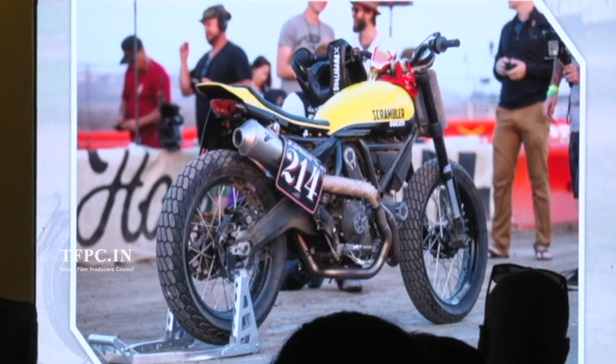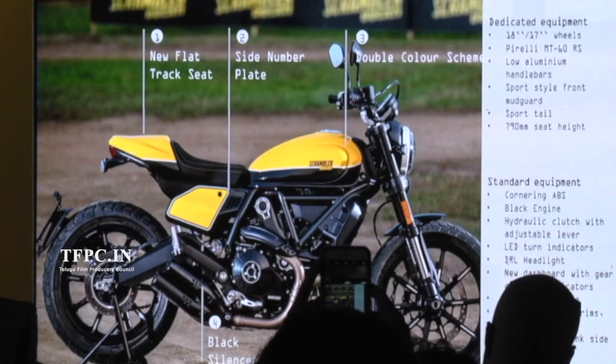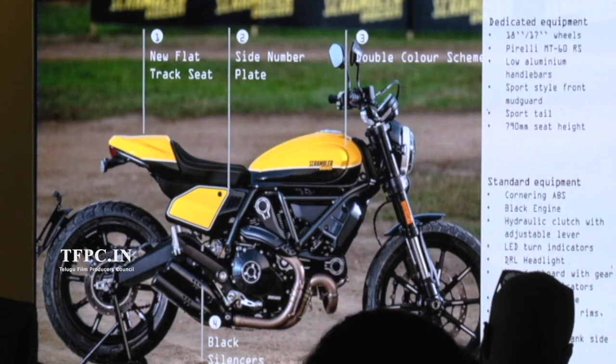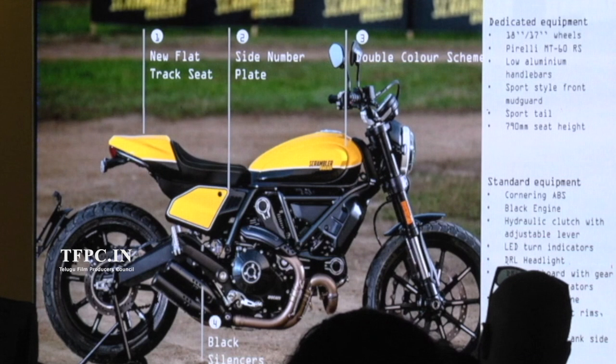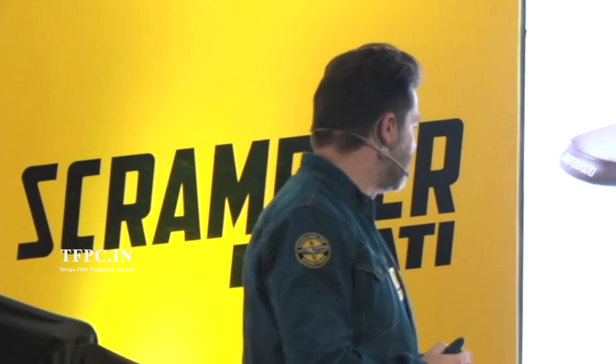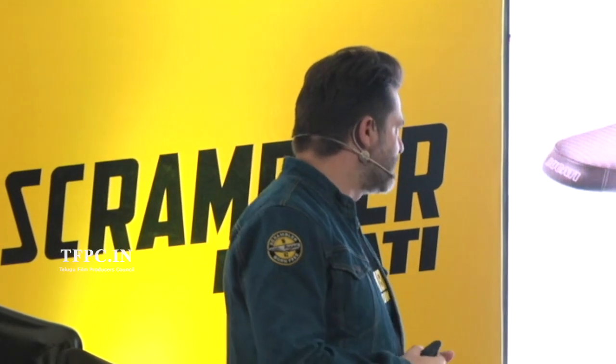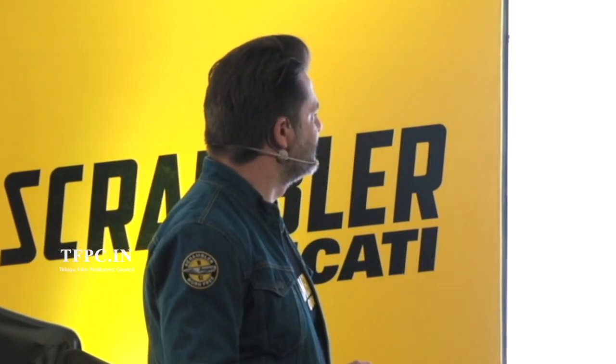Now, you can see that the color scheme is similar. Then, as a good flat track bike, it has a lower handlebar. It comes with more aggressive colors, and you can also see that the muffler in this case is black. It also has a race cover for the back seat, and then you have the side number plate. I mean, if you take, for example, the Full Throttle, change the colors, put on the spoke wheels, and change also the mirrors, then you have a completely different bike. So Scrambler gives you the chance not only to improve the performance of the bike, but also to change completely the aesthetics of it.